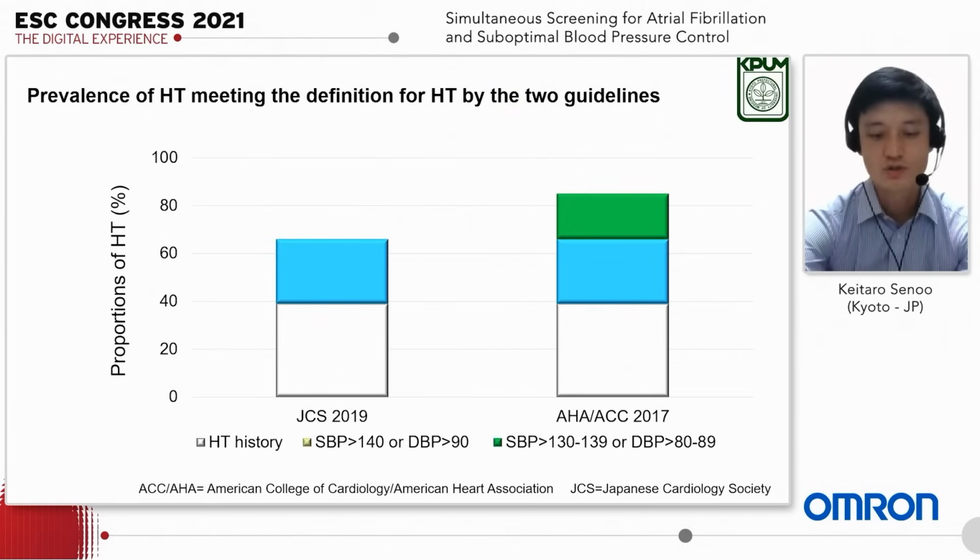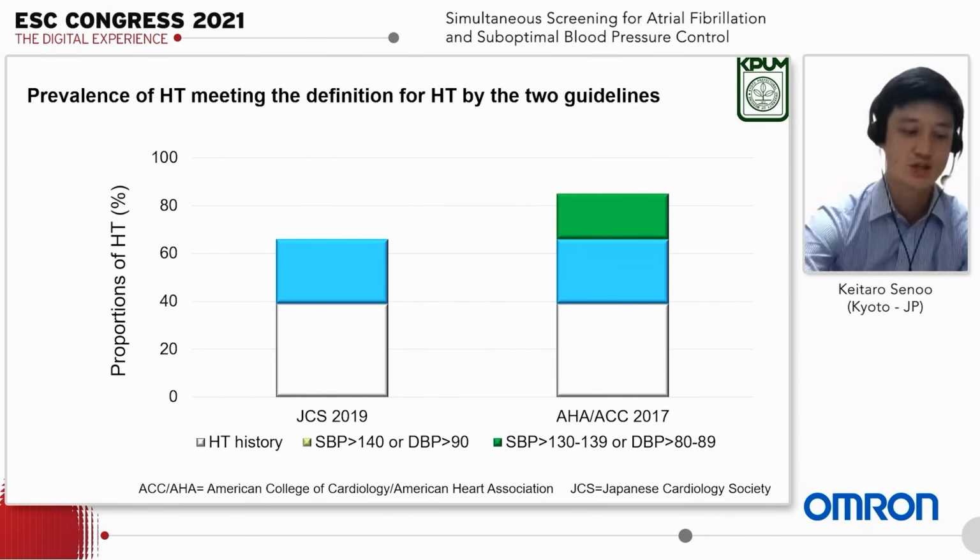This slide shows the prevalence of hypertension. The white bar shows hypertension history, and the blue bar shows systolic blood pressure more than 140 or diastolic blood pressure more than 90 on the day. The green bar shows systolic blood pressure 130 to 139 or diastolic blood pressure 80 to 89. The number of hypertension patients based on the JCS guidelines was more than 60% of all participants, and more than 80% based on the ACC/HA guidelines.